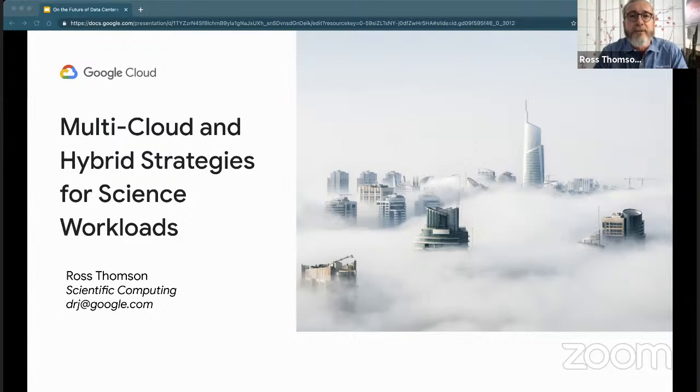I'm Ross Thomson. I'm a solutions engineer at Google Cloud. I like to remind people that I probably have the best job at Google because I get to work with scientists all day long. As long as my bosses don't find out how much fun I'm having, I'll be able to keep doing this. So I hope to be able to work with more of you in the future.